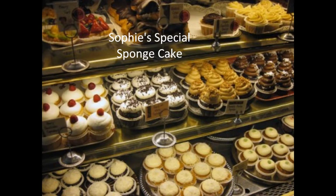This one's called Sophie's Special Sponge Cake. Ooh, a lot of S's there. Sophie's Special Sponge Cake. It's a story about a family that owns a wonderful cake shop, kind of like a bakery. Now, I want you to think to yourself about a time in which you went to a bakery and saw the cakes and the donuts and all the pastries and all that good stuff. Well, that's what this story is about.